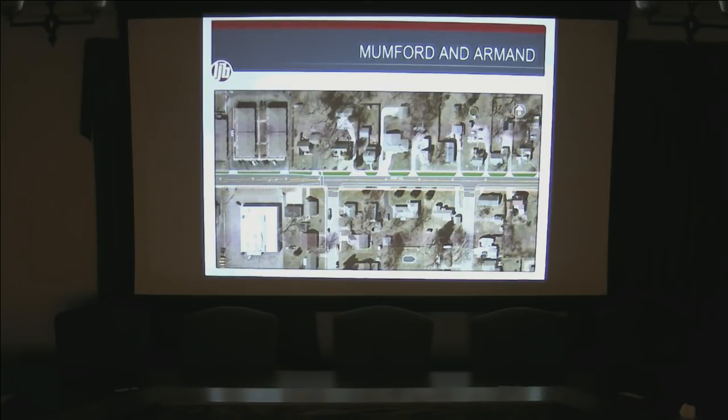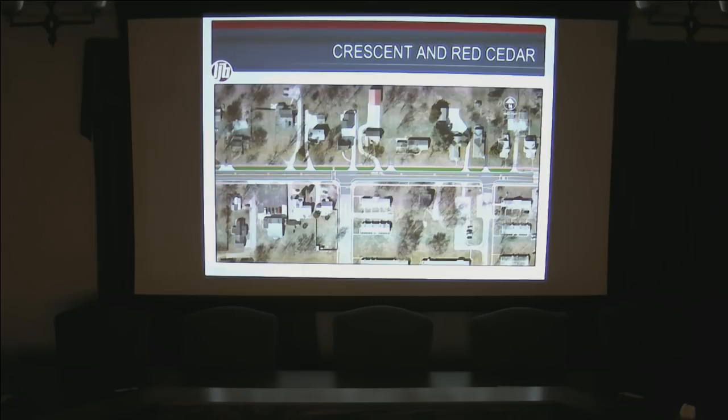So this slide-in board shows basically the beginning, if this is the Mumford intersection in Ormond, and then continuing to the next one, which is Crescent, and Red Cedar Drive right here. And then this is the end of the project location.